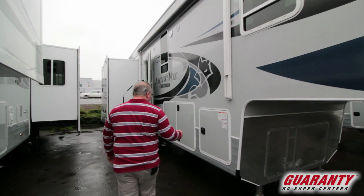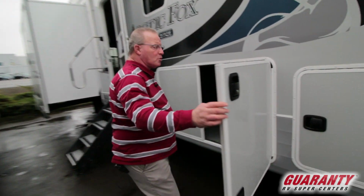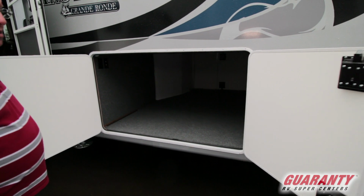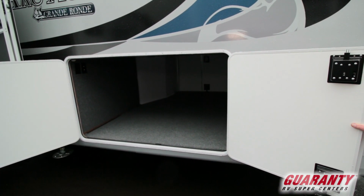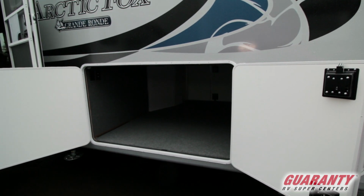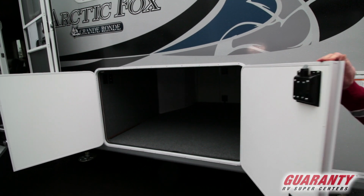You've got nice underbelly storage with doors that open to the side as opposed to up, which I believe is much nicer, much more convenient. This is a fully lined and insulated under storage or basement storage. Nice wide door, easy to get into. You also have an access door on the other side of the coach.